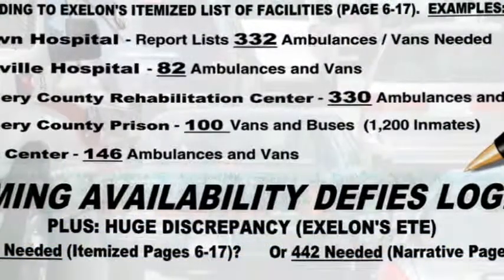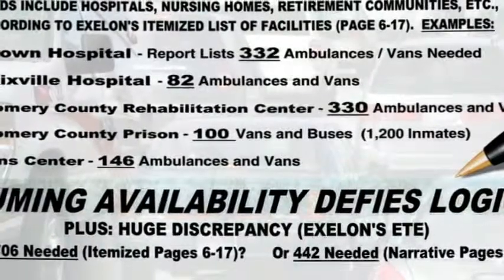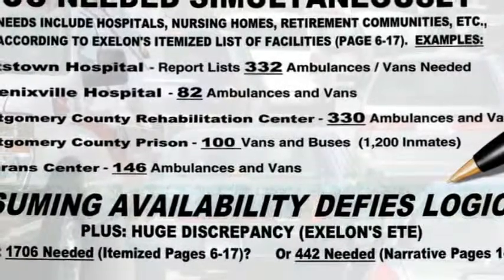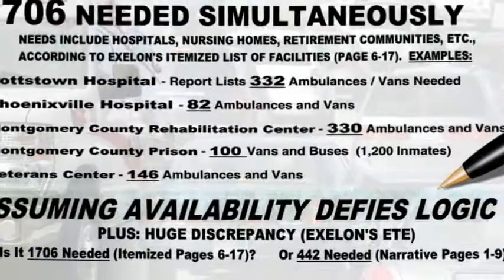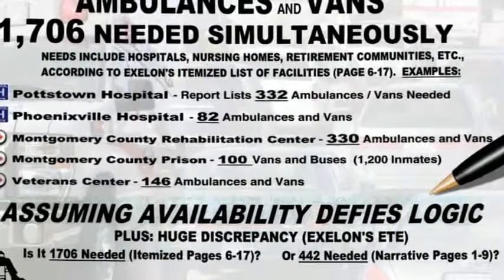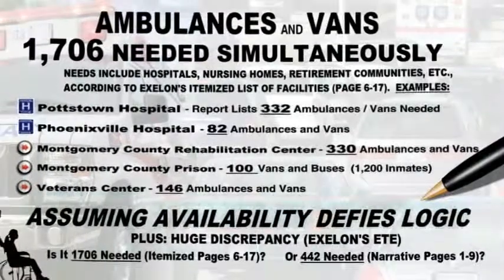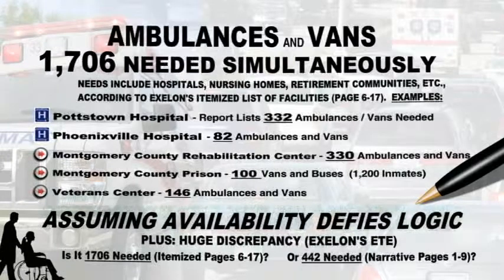This report suggests up front about 442 ambulances and vans are going to be sufficient to deal with the couple of hospitals that are in the zone and some specialized populations. But there's a detailed list later in this report, Nick, that lists over 1,700 ambulances and vans by specific facility. You're talking about Pottstown Hospital, Phoenixville Hospital, the Montgomery County Rehabilitation Center, and the Veterans Center. The Pottstown Hospital alone is listed as requiring 332 ambulances.